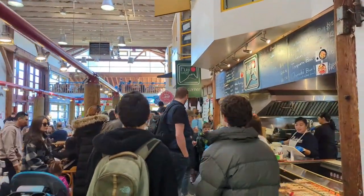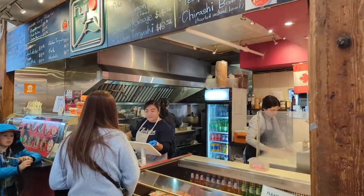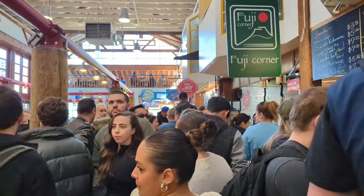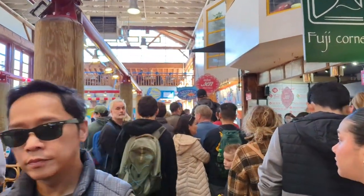All right, here you can see the Fuji corner. They do sushi. Oh, wow, look at how packed it is here. I wonder if busker Joshua Minsky still performs French songs at Granville Island.